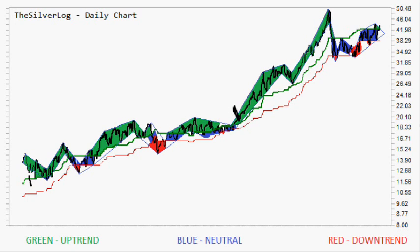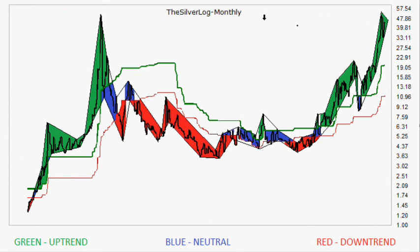Now let's take a look at this on a long-term perspective. We're now going back to 1968, and we see it goes from red to neutral to bullish. The bullishness lasted until this sell-off occurred in here.